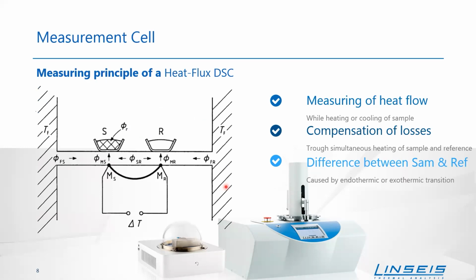This is the theory of a DSC. This is the heat flow we measure. We measure two different temperatures: on one hand, the temperature of the sample, and on the other hand, the reference temperature. If something happens on the sample side, for example, a melting, so an endothermic effect, then we can see a temperature difference. This is basically what we measure, because there will be a heat flow from the sample side to the reference side, or from the reference side to the sample side. This is how a DSC works basically.